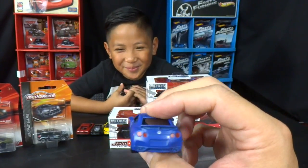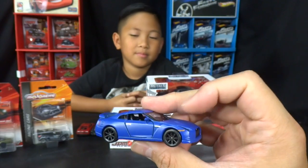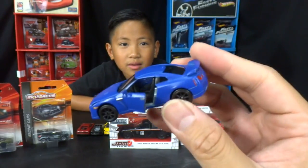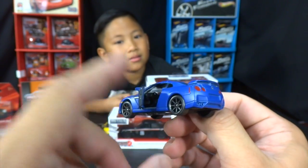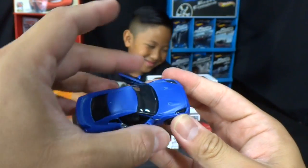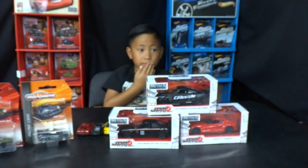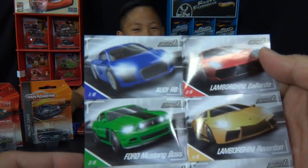We got a Nissan GTR with this matte blue. Looks like a body sticker. So looks pretty cool. Looks like Brian's car in Fast and Furious 7. And again, these are pretty thin doors, which is pretty cool. So you don't really want to play with these too much because like anything, they'll break. Some Tomicas even break, and those are expensive ones. Sometimes when I was playing with them too much, it just broke.